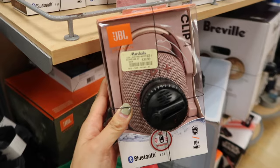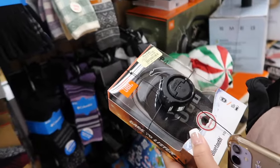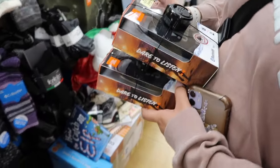This is such a good gift idea, just a portable speaker like this. And JBL's a really good brand. Okay, we're actually gonna get one for our cousin because he really, really loves playing music. Okay, we're gonna get another for another cousin. Oh my gosh, this is actually such a good gift idea.